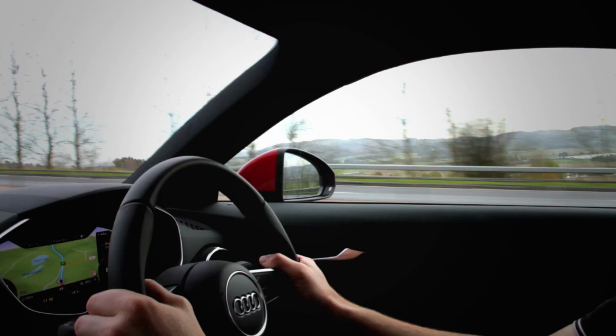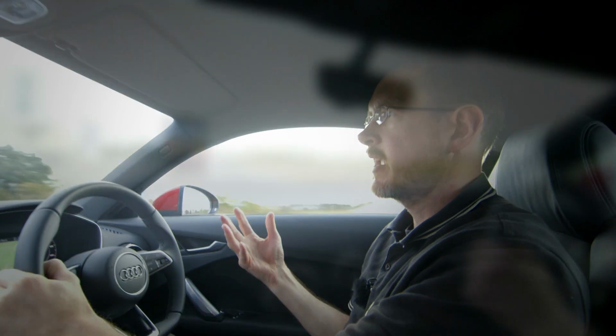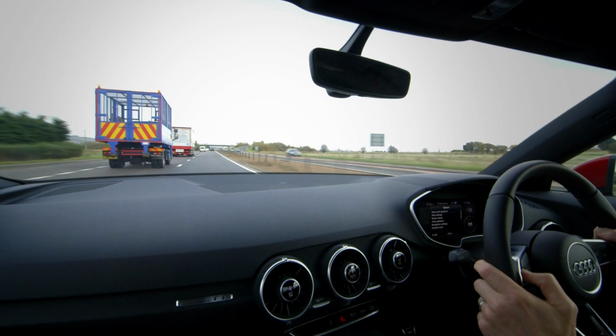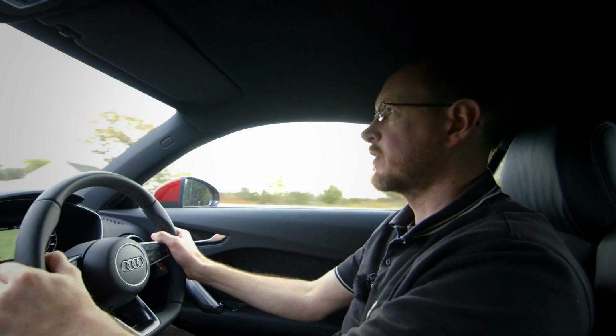Just the simple things are done so well. You know, I'm a lanky so-and-so, but even though this is a sporting coupe, I've got loads of head and leg room, the drive position is fantastic, and I get a really good view front and rear, so it's really easy to get in this car and do these miles we've got ahead of us.